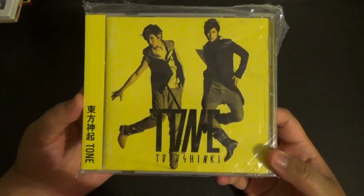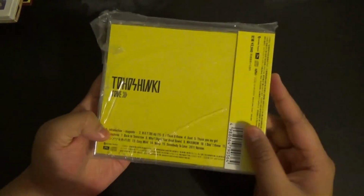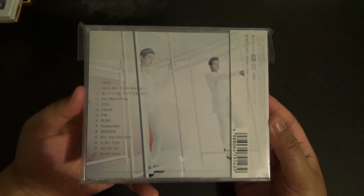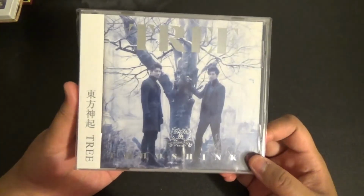Okay, and then we finally move on to Tone. Oh, is it? Yeah, it is Tone. I don't know why that looked like Time for a minute there. Okay, so I have the yellow neon version. I didn't really want this version, but it was the only one left. Then we move on to Time. Sixth album. And then With. Whoa. And then Tree. The silver version.